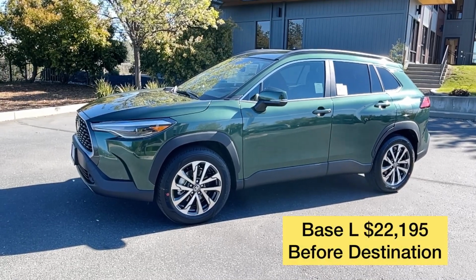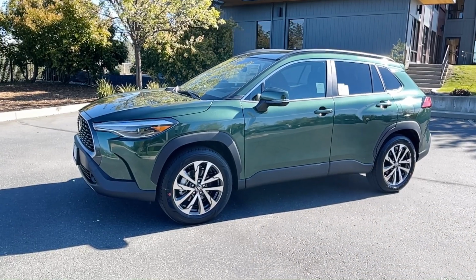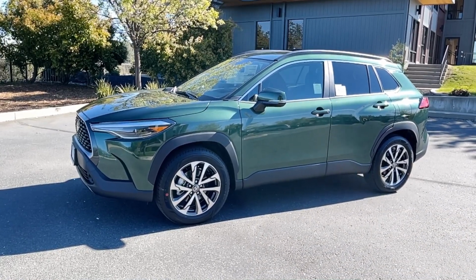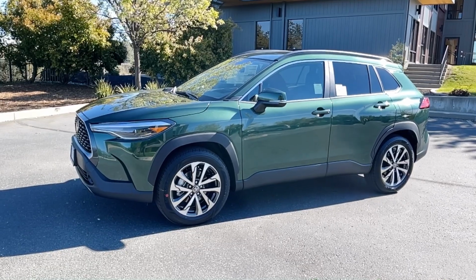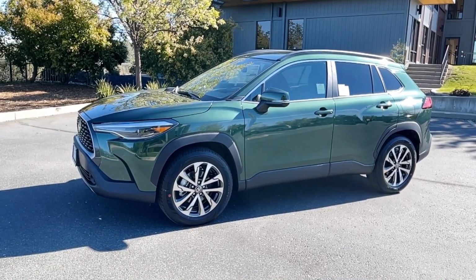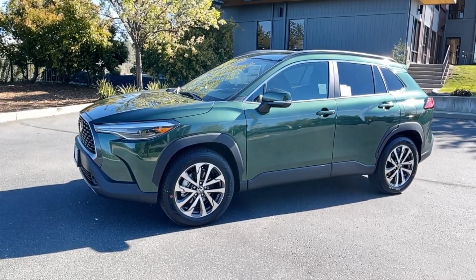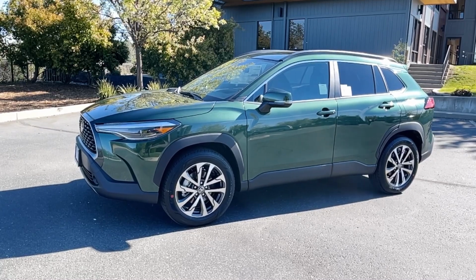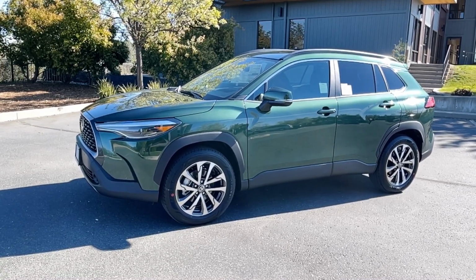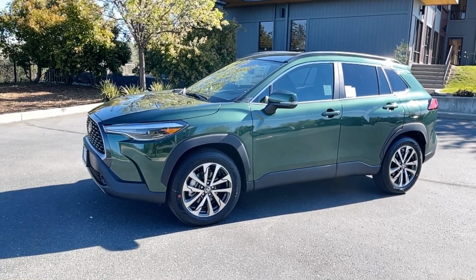So it's almost less money than the most premium level of a Corolla sedan. You could buy a crossover SUV and pay less than a premium Corolla sedan will go for, and have space for five people comfortably, and cargo storage available in this vehicle. So let's go ahead and walk around and talk about her.